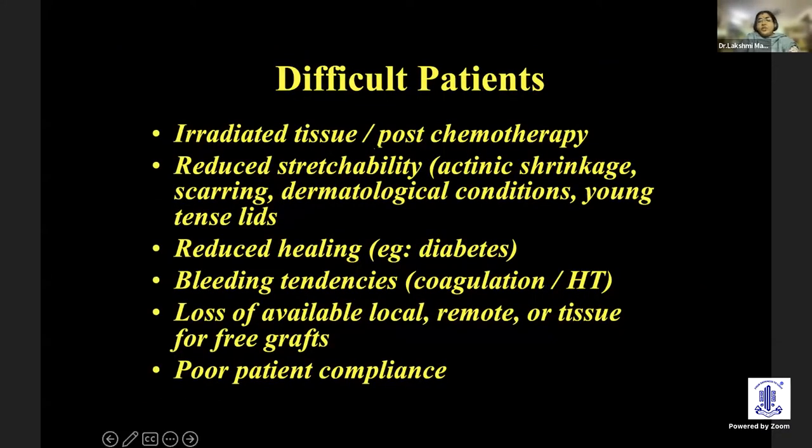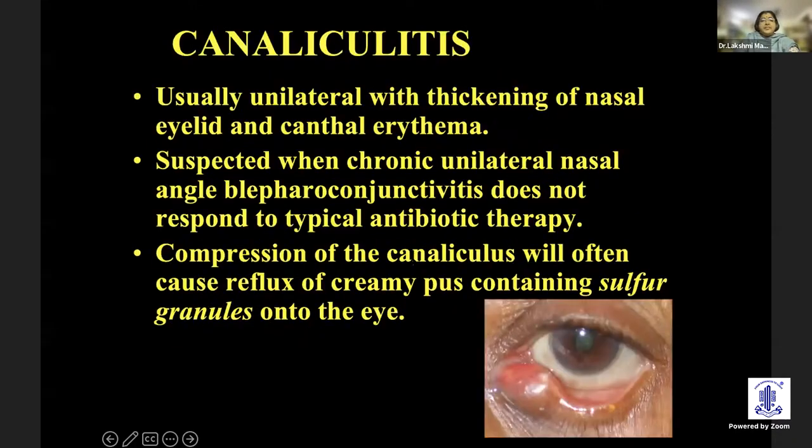Post chemotherapy, I find a lot of patients don't do very well because of the reduced stretchability of the skin. Sometimes post chemotherapy, when you do a DCR, they can come back with recurrence later on because of reduced healing. Also diabetes, bleeding tendencies we have already discussed, and poor patient compliance.